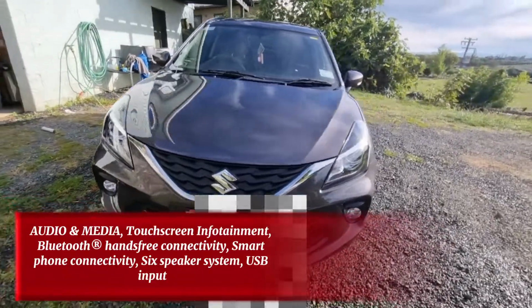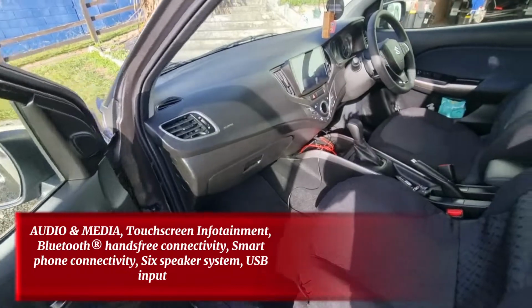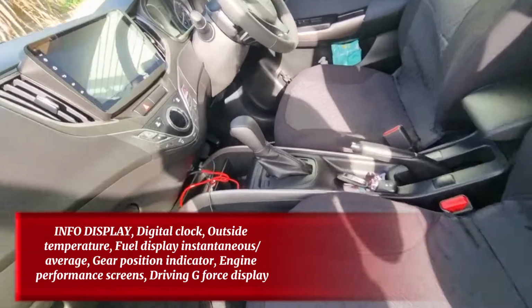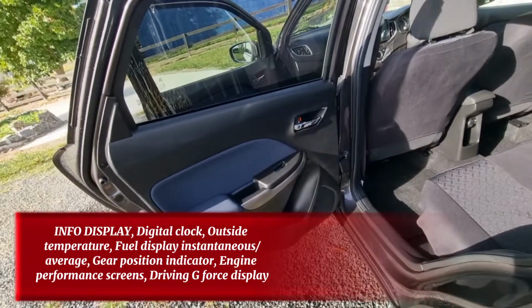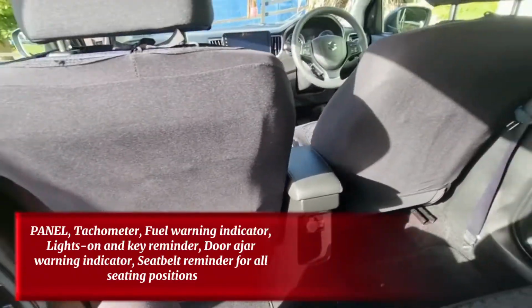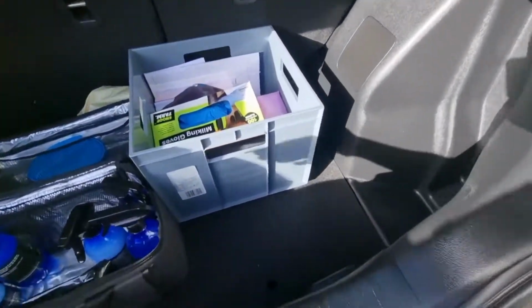Infotainment, audio and media, touchscreen infotainment, Bluetooth hands-free connectivity, smartphone connectivity, 6-speaker system, USB input, info display, digital clock, outside temperature, fuel display instantaneous or average, gear position indicator, engine performance screens, driving G-force display, heaps of leg room, panel, tachometer, fuel warning indicator, lights on and key reminder, door ajar warning indicator, seat belt reminder for all seating positions.